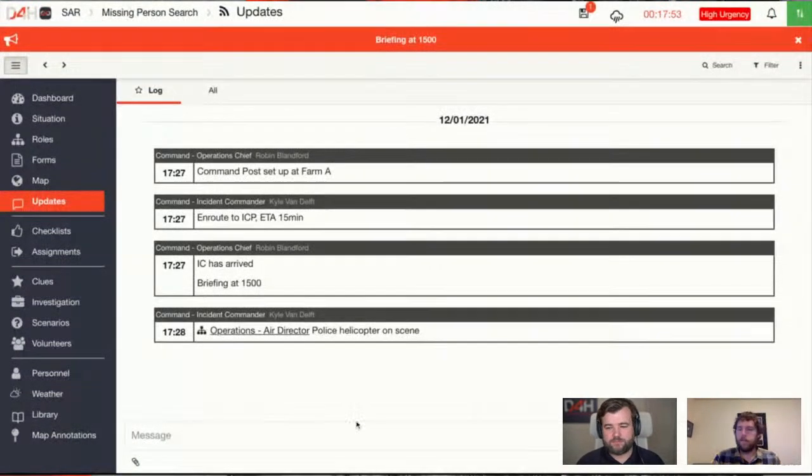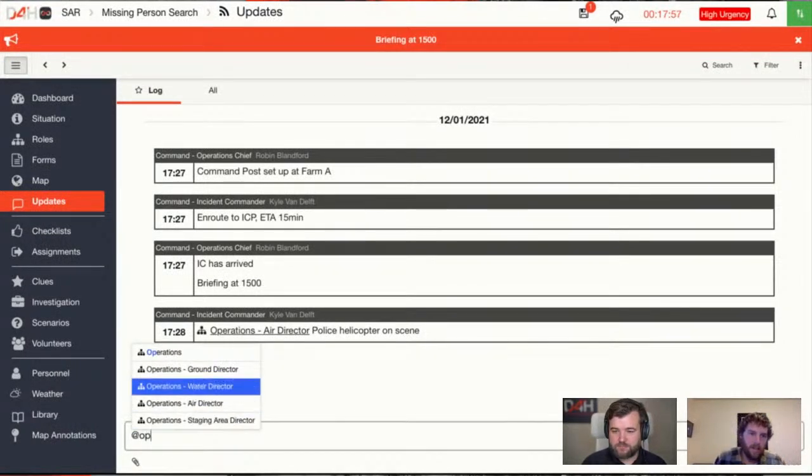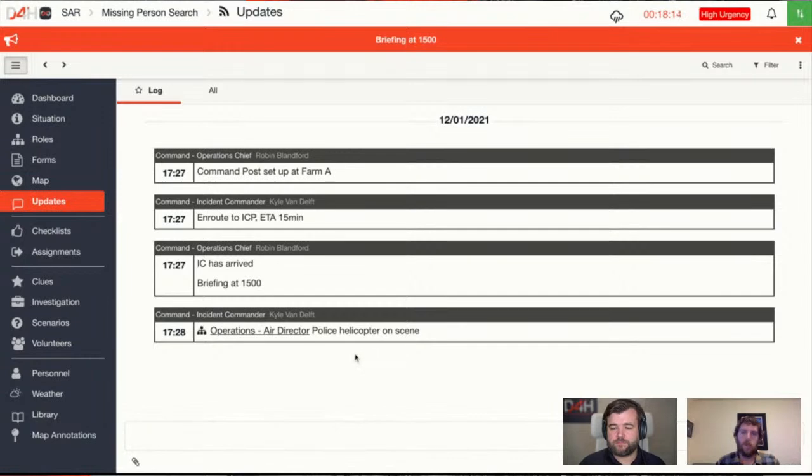So instead of just having a never-ending list of logs, you can see there on the screen, Robin's starting to tag someone. So you can tag people, you can tag roles, lots of different options there. So when you start searching after 1, 2, 3 days maybe, you're able to filter out all of that data to look for specific pieces that were directed to that error operations director.